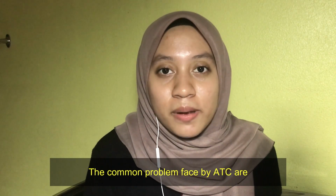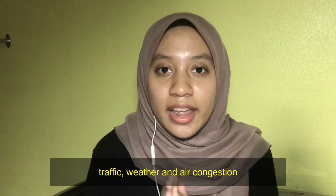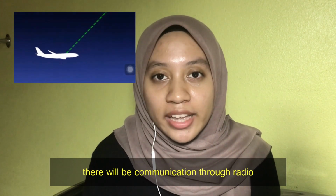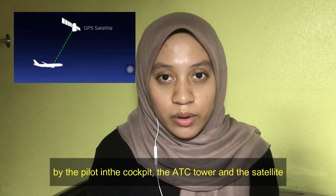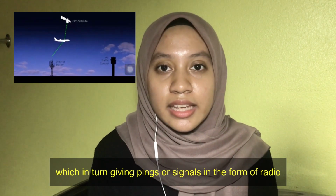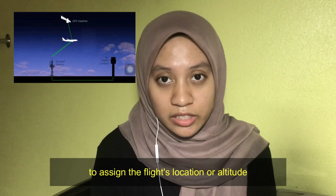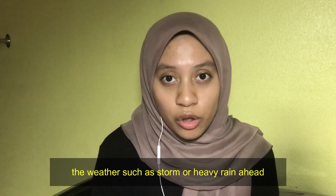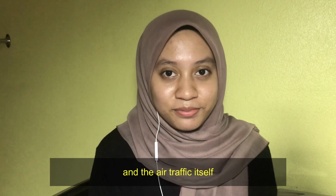The common problems faced by ATC are traffic, weather and air congestion. There will be communication through radio between the pilots in the cockpit, the ATC tower and the satellite, which gives pings or signals in the form of radio to assign the flight's location or altitude, the weather such as storm or heavy rain ahead, and the air traffic itself.